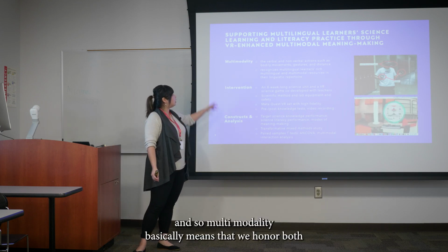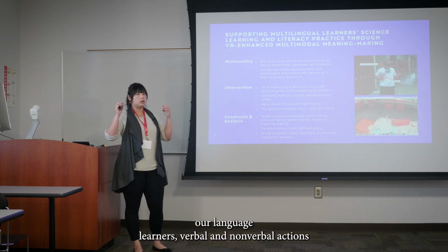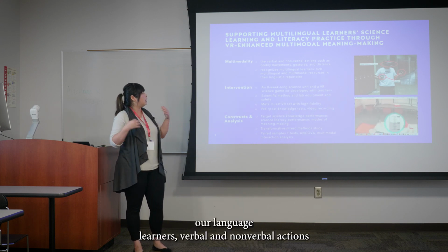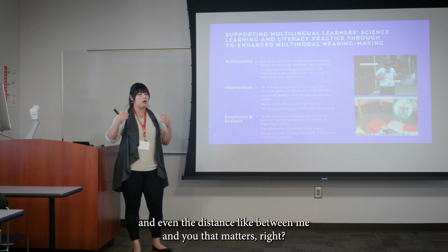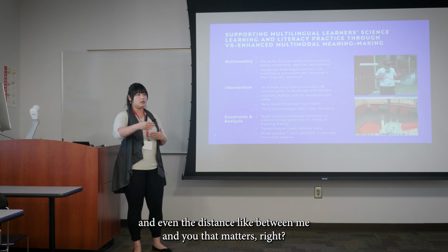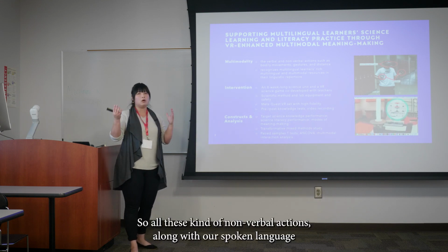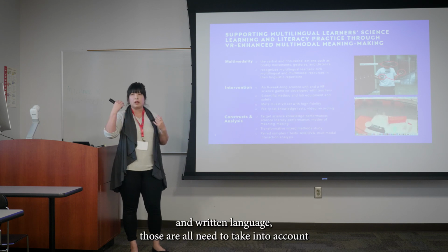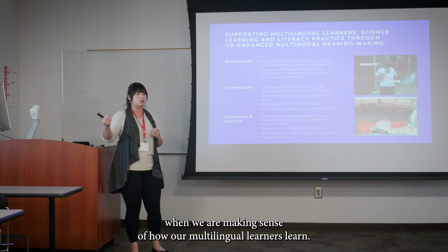Multimodality basically means that we honor both our language learners' verbal and nonverbal actions, such as their body language, their gestures, and even the distance between me and you, that matters, right? All these nonverbal actions, along with our spoken and written language, need to be taken into account when we are making sense of how our multilingual learners learn.